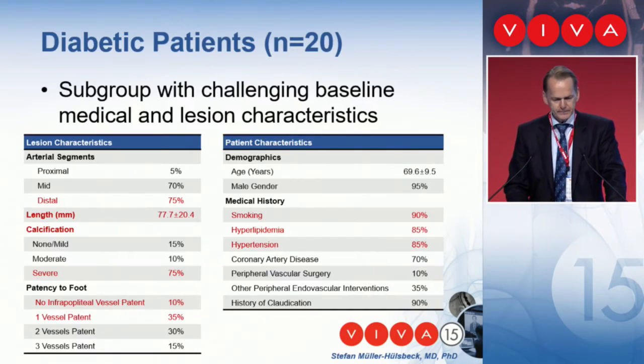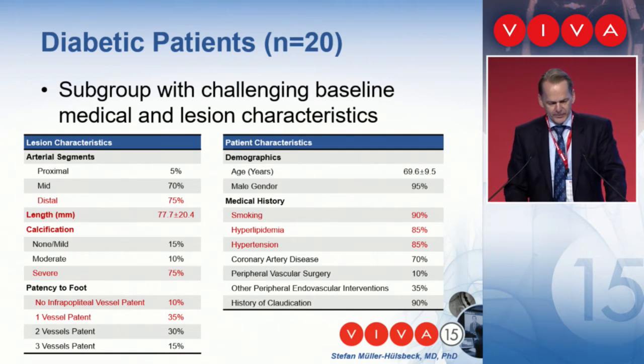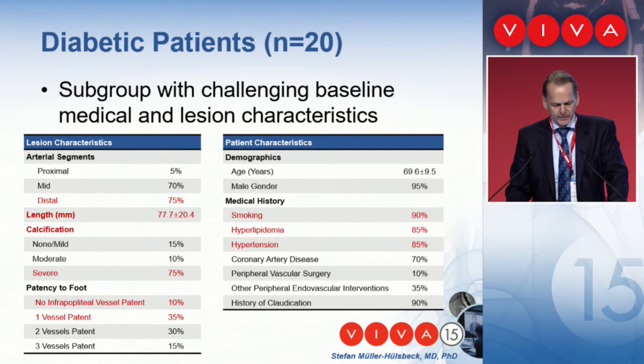If we look now a little bit closer at the subgroup of diabetic patients, we included in this trial 20 patients suffering from diabetes, and they had a mean lesion length of 77.7 millimeters, with severe calcifications in 75%, and these lesions were mainly placed distally, 75% distally in the SFA or the proximal part of the SFA. The patency to the foot can be highlighted as follows: in 10% no infrapopliteal vessel was patent, in 35% only one vessel was patent.